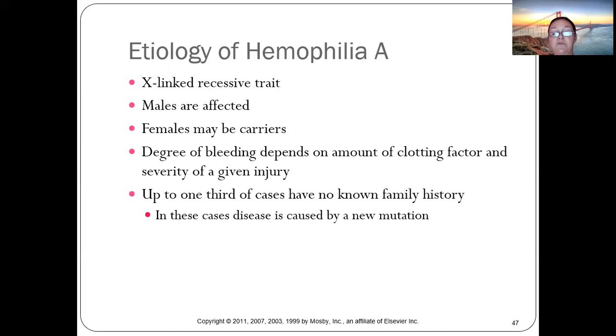The degree of bleeding depends upon the amount of clotting factor and the severity of the injury. So if it's a bad fall, they may have much more bleeding than if it's just a little knock. If you've ever seen a boy's shins, you know there are always bruises on them. So these kids have a lot of bruises. Up to 1/3 of the cases have no known family history. So sometimes we can't figure out why. You'll hear me say that a lot: why we have premature deliveries, why somebody has this, why it happens to other people. Sometimes we just don't know why.